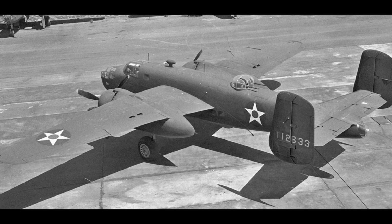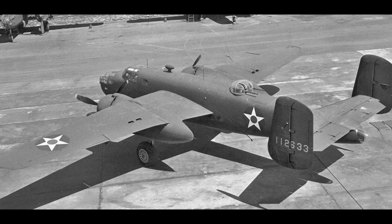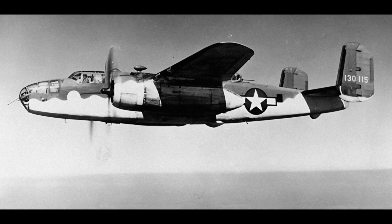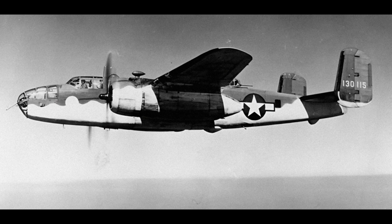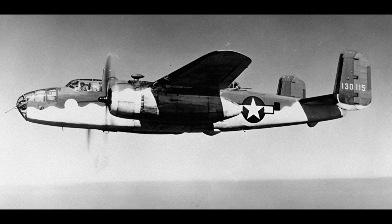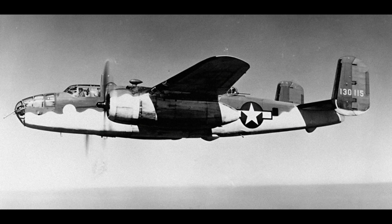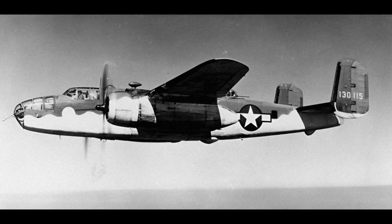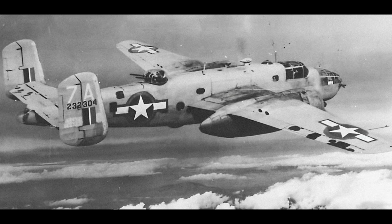The standout feature of the B-25C model was its new uprated engines. These were Wright Cyclone R2-600-13 engines. They delivered 1,700 horsepower each. They were paired with reliable Holley carburetors. The bomber finally received a modern autopilot. This would later perform flawlessly during the famous Doolittle raid on Tokyo.